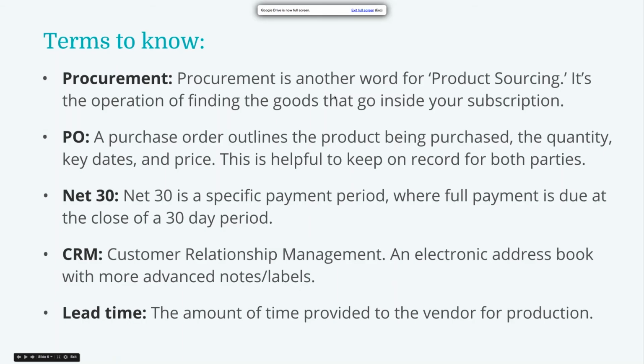Okay. So a couple terms to know, and these will be used throughout the webinar, and definitely throughout your conversations finding products. So procurement is just another word for product sourcing. I think we've kind of talked about that already. PO is just a purchase order. This is like a receipt, basically, that outlines the product being purchased, quantity, specific ship dates, price.